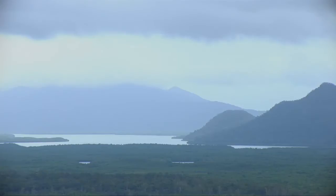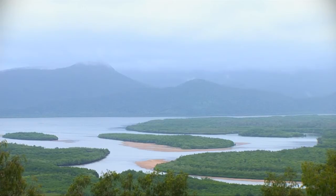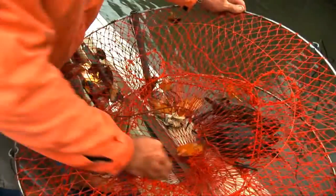The dominant aquatic feature here is the 44-kilometre long Hinchinbrook Channel, running roughly northwest to southeast from Cardwell to Lucinda, flanked by more than 160 square kilometres of mangroves and joined near the southern end by the impressive Herbert River. Mud crabbing is conducted in the channel and netting in adjacent waters outside the channel.